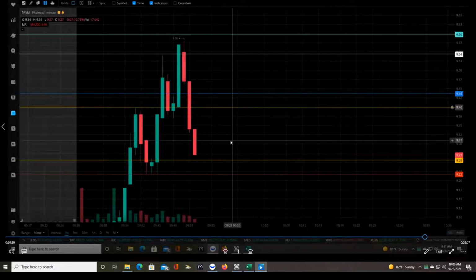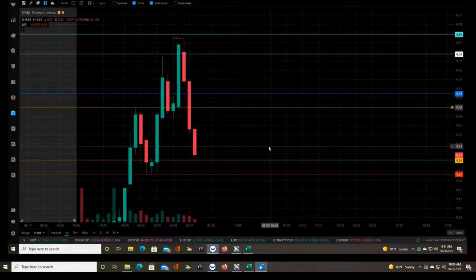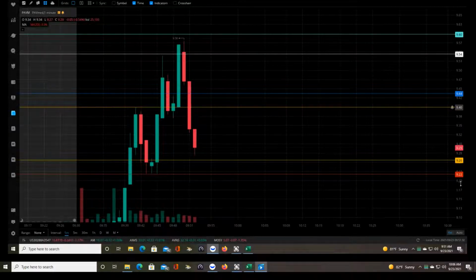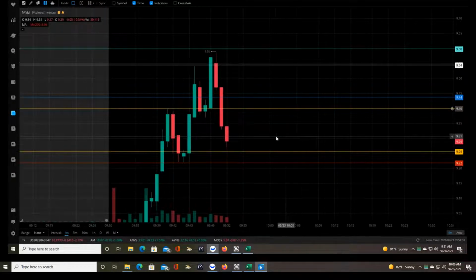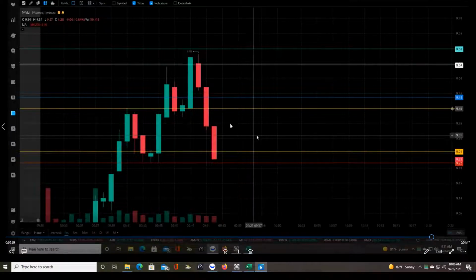The important thing is that you're disciplined and that you do the same thing on every trade. Otherwise, your data is absolutely meaningless. We're trying to track data on every single one of these trades to see if the system actually works or not. And we won't know if it works unless we actually trade the system the same way every day. So let's see what happens here.